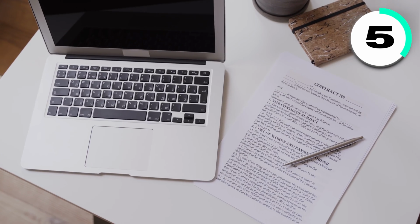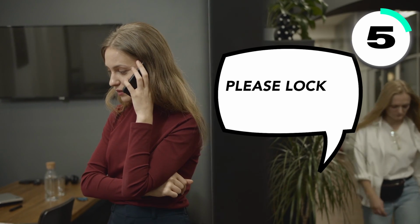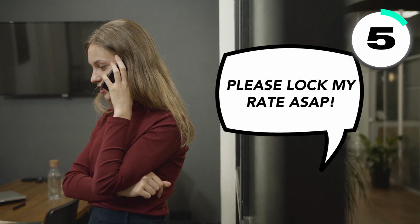Another thing to note is that most lenders will not lock your rate until you are actually under contract and you tell your lender to lock it. So one of the most important things to do once you get your property under contract is to call your lender and tell them to lock the rate ASAP.